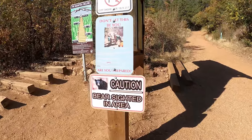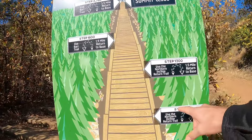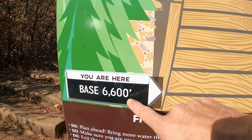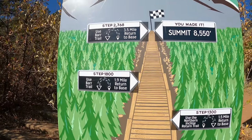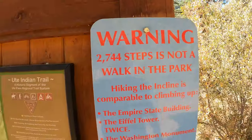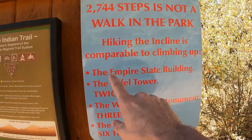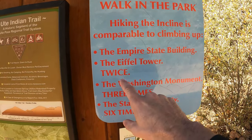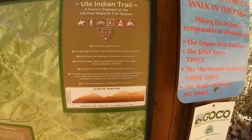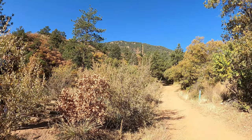Here's your introduction to beginning here. So this is what we're about to do. 8,550 feet. We're starting at 6,600. Very nice. All right, this is gonna be good. Excited, JT? Yes. All right, look at this. So 2,741 steps. This is comparable to climbing the Empire State Building, the Eiffel Tower twice, the Washington Monument three times, Statue of Liberty six times. Yeah. All right, we're about to hit it. It's way up there. That's right, we're gonna do it. We're gonna beat an hour, I know we are.